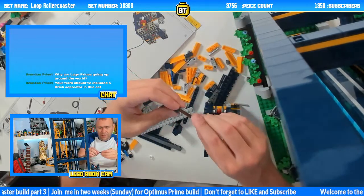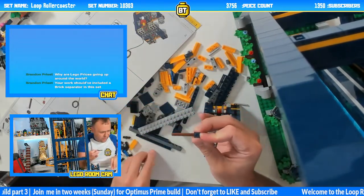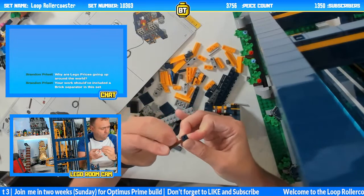Brandon, there was a brick separator included in this set, standard orange one.